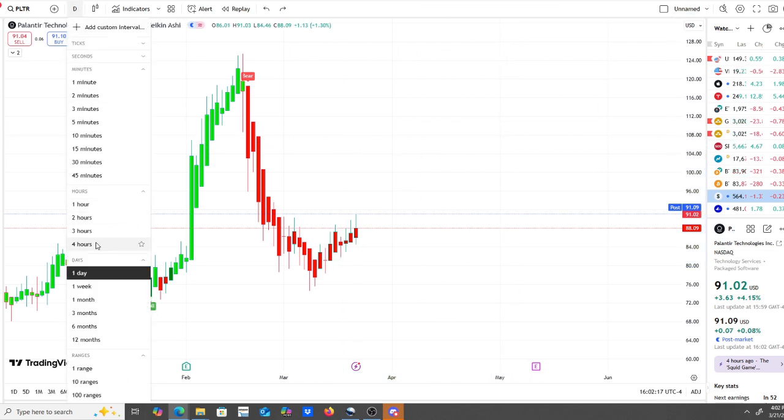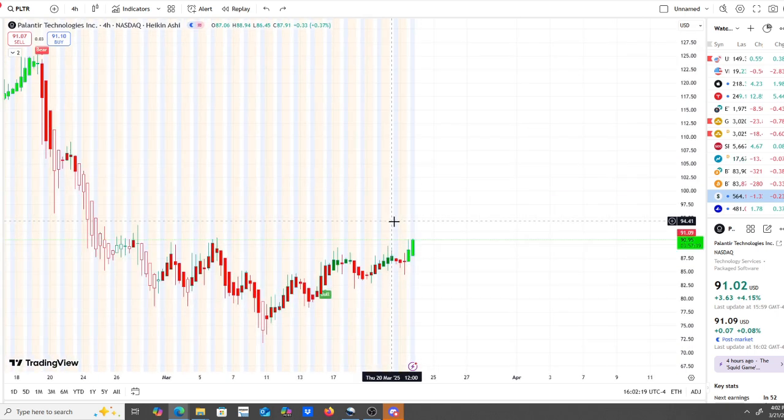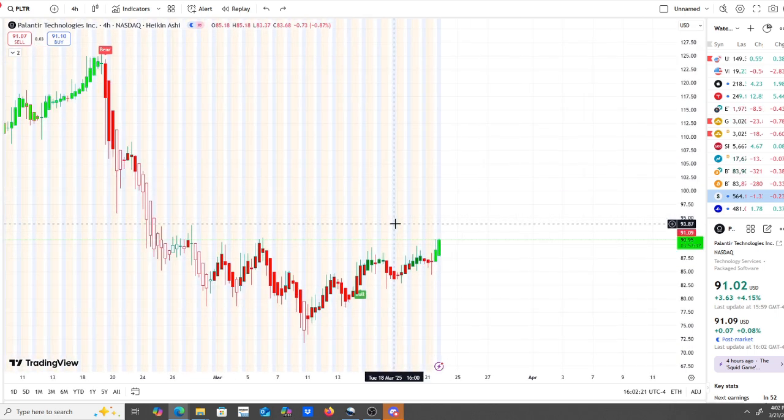But so far, the 4 hour and the 2 hour have bull indicators on multiple time frames, and we want to see that roll over as resistance levels are being tested. And it's just pushing up even further, trying to push away from $91 here in the after hours.